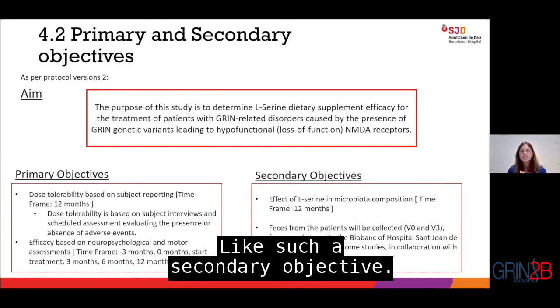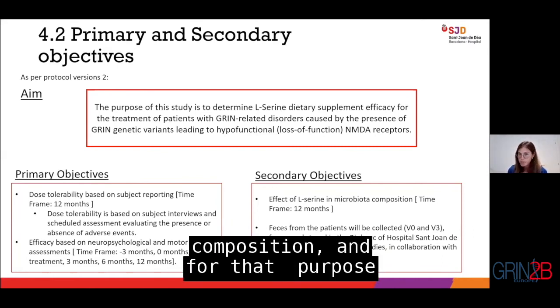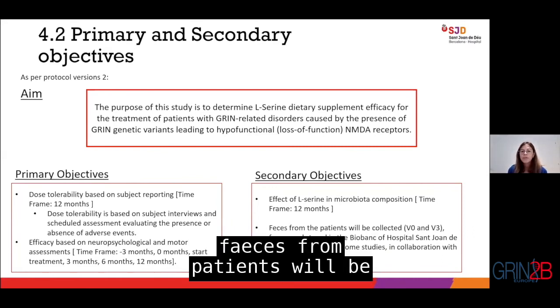As a secondary objective, we want to study the effect of L-Serine on microbiota composition, and for that purpose, feces from patients will be collected.